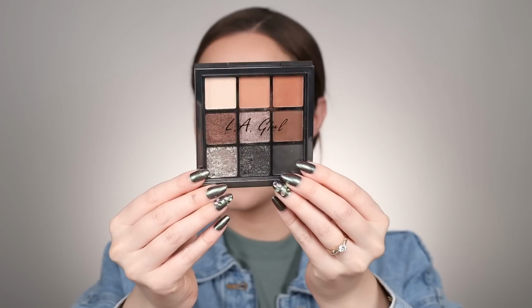This next palette is one that I discovered because of you guys, and it's such a high quality formula, I can't even get over it. This is from LA Girl.